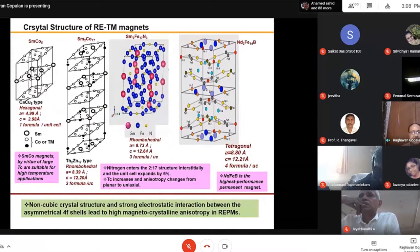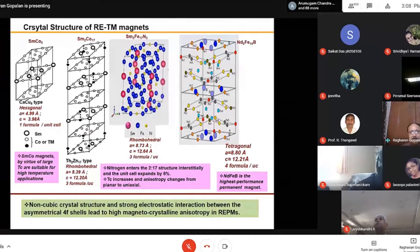So all these rare earth magnets have a crystalline structure of non-cubic structure, which really helps in applying a magnetic field in one particular direction, so that it is magnetized in the easy axis, and then it is difficult to rotate it to the hard axis, which results in what is known as magnetocrystalline anisotropy, which leads to very high coercivity and also very high energy product. So the crystal structure also helps. Apart from what I was talking about, the atomic orbital interactions, 3d, 4f interactions, this crystal structure also helps to get very high coercivity and high energy product in these magnets.